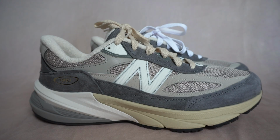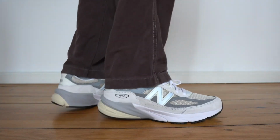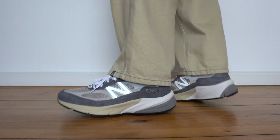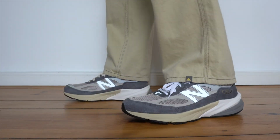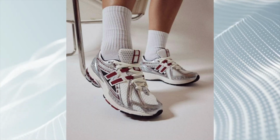Let's also not forget about New Balance. If you're looking for a higher build quality type of runner, not just yet another mesh sneaker, then you got some pretty great options like the 990 V6, which is my personal daily shoe. The comfort on those is just so good, and of course we can't forget about some of their performance models like the 2002R and the 1906R, which continue to sell really well.